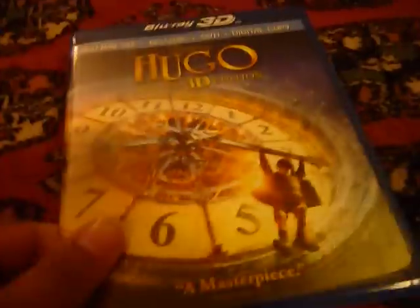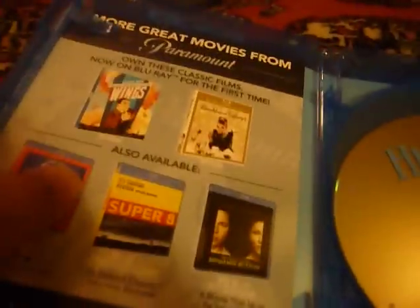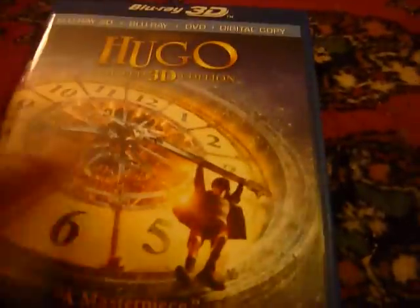So yeah, and that's the slip cover. And here's the Blu-ray. It comes with the 3D version of the film, the 2D version of the film, the DVD version of the film, and the digital copy, which is on the other side of this pamphlet here. So yeah, I highly recommend Hugo to any Scorsese fan or to any film lover.